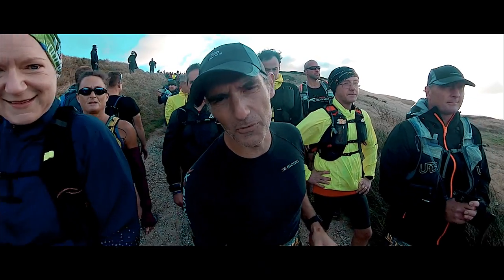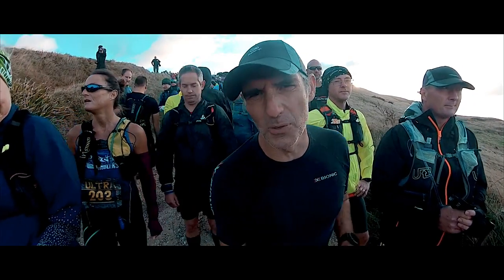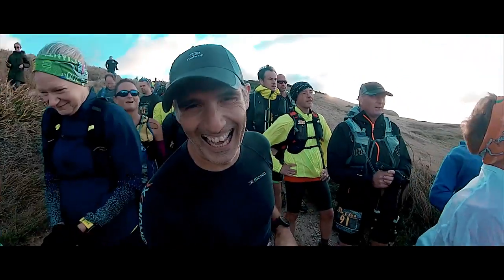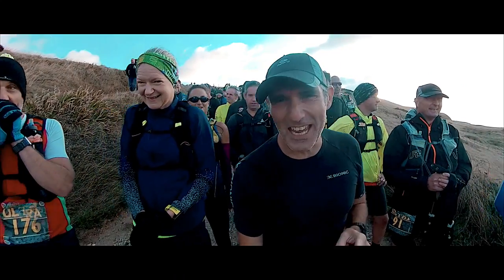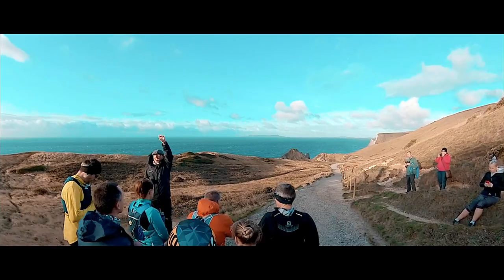Here we are at the start of the Run Jurassic Ultra. 50 or so kilometres, who knows what it might be. And we'll write him a stern email if it's anything more than 55 kilometres.